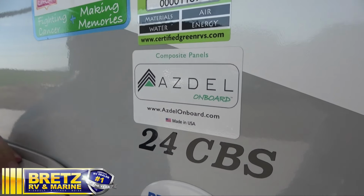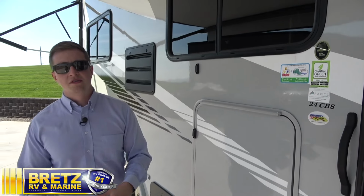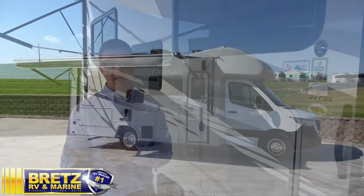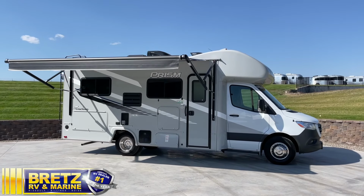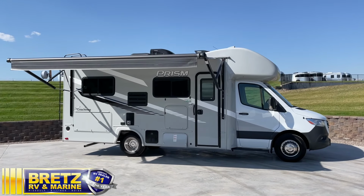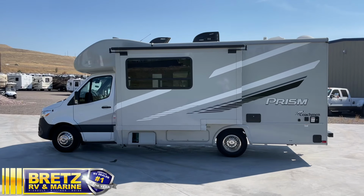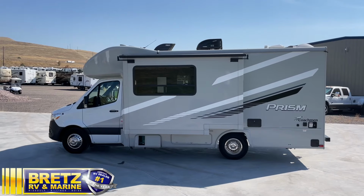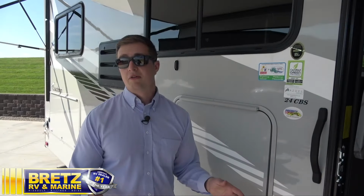Next is going to be the Azdel construction. Most RVs use LUAM for your backers. So you're going to have a backer behind the fiberglass and a backer in between the paperboard and the block foam insulation. Normally if you ever go into an RV and it kind of smells like a morgue, that's because LUAM is a formaldehyde infused plywood. Eventually that formaldehyde off gases and the water repulsion properties of that LUAM go down with it.